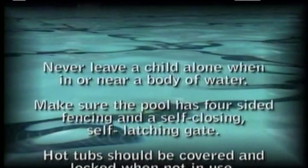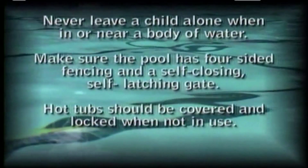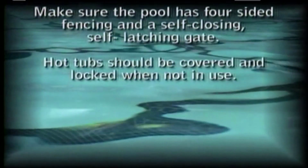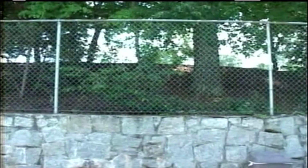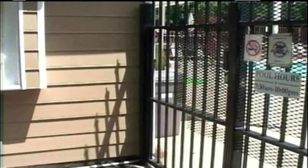For pool owners, make sure your pool has four-sided fencing and a self-closing, self-latching gate. Hot tubs should be covered and locked when not in use. Fencing for pools should completely enclose the pool or spa and prevent direct access from a house or yard.